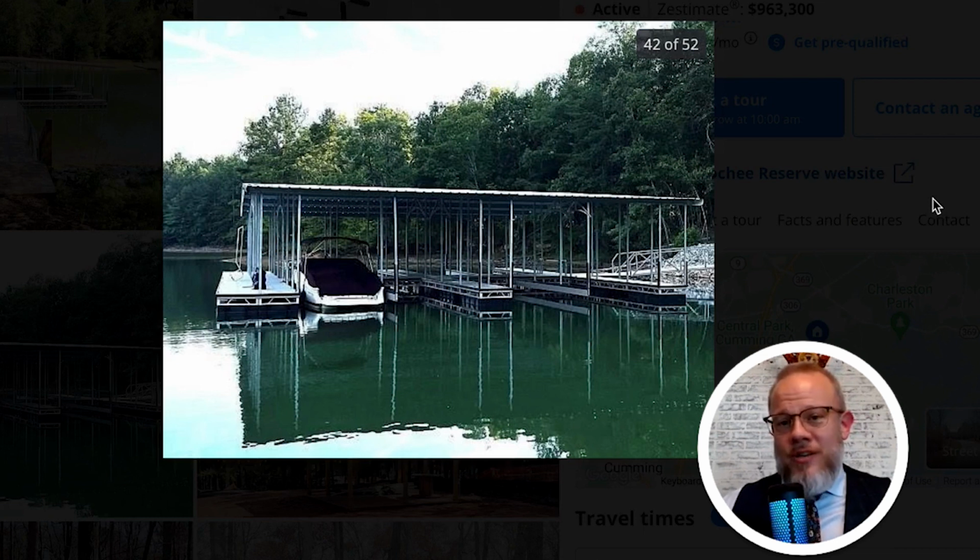So again, all the conveniences of being on the lake without the work of having to move your dock in and out, or having to repair your dock. You may have to go a little bit further. You can't really drive your boat straight to your house, but it's close and you don't have all the upkeep of a dock. And to be on the water with a dock slip for under $1 million, it's actually a great deal. So there you have it. That's what you can get for $1 million in Cumming.